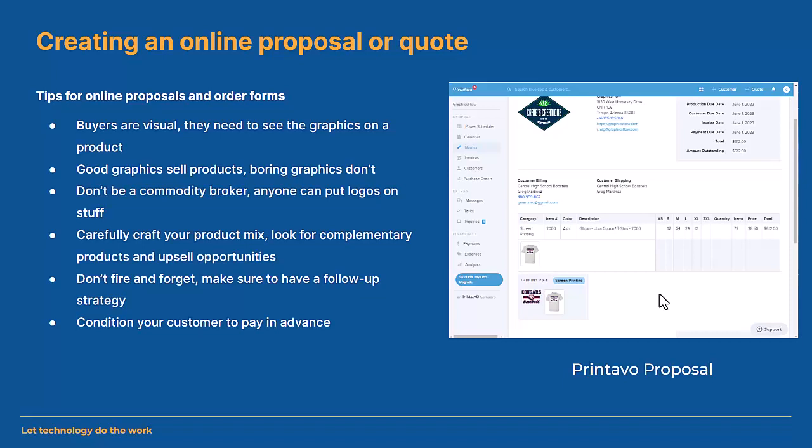Don't be a commodity broker. Anybody can put logos on stuff. I know I sound a little bit preachy when I talk about this topic, but from my experience, it kind of works like this. If anybody's going to get sensitive about it, they know they're on thin ice. They know that they're literally one new buyer away from a savvy young person coming in and saying, hey, listen, let's get a quote from somebody else and we can save a quarter per product. So when you're putting logos on stuff, you truly are a commodity broker.